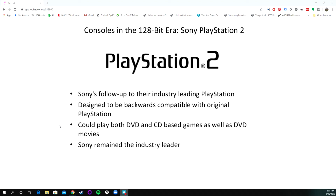It was designed to be backwards compatible with the original PlayStation, which was a big feature because with prior game consoles, when you got a Super Nintendo or a Sega Saturn, it was not compatible with the Nintendo or the Sega Genesis. So the ability of the PlayStation 2 to play your complete library of PlayStation 1 games was really popular with parents and families. It could also play DVD and CD-based games as well as DVD movies. This is a really important point because at the time, DVD players by themselves cost about $250 and a PlayStation 2 cost $300. So for the price of a little bit more than a standalone DVD player, you also got a cutting-edge game system. And Sony would remain the industry leader, just like they were in the 32-bit era with PlayStation.